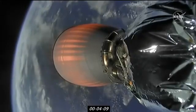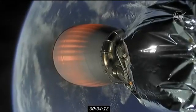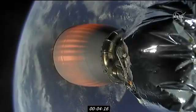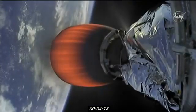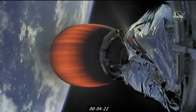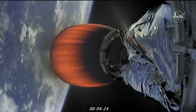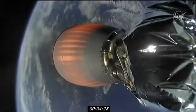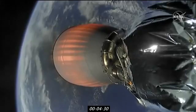Just acquisition of signal in Bermuda. So that's just a communication call. You might hear more of those as we go through the process today. That's just a matter of there are ground stations across the world, literally, that help pick up and track the vehicle as we send telemetry data back to Earth for the mission controllers to be able to monitor progress and ensure everything is proceeding nominally.